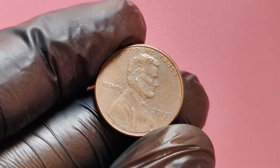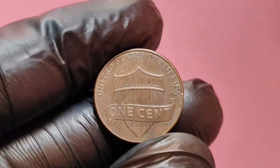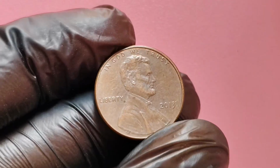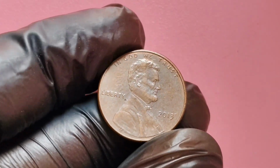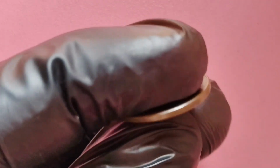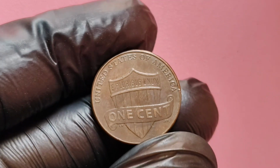In 2013, the U.S. Mint produced over 1.4 billion Lincoln pennies. Sounds like a lot, right? Well, here's where it gets interesting. Among those billions of coins, there are specific varieties that are incredibly rare due to misprints or unique characteristics. One such penny, known as the 2013 No Mint Mark Double Die Obverse, has caught the attention of collectors and numismatists alike.